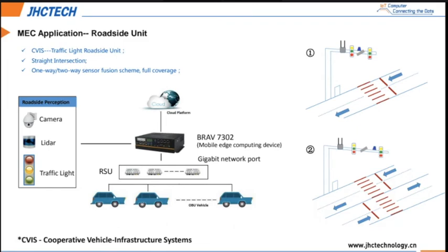As an example, CVIS projects. CVIS means the Cooperative Vehicle Infrastructure System. This project is very common globally and already a very standard solution. Because of the increase in network speed, as well as the low cost of cameras, more and more cities are doing massive upgrades. As you can see, the important aspect of this project is integration, which means all the equipment and the software have to work together at the highest performance. Next, I will introduce this application in detail.